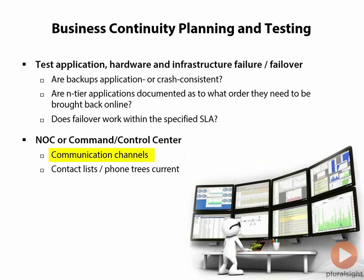All right, our communication channels, what about the communication channels themselves? Do we have redundant or alternate means to communicate in the event of a disaster? Again, it doesn't do us much good if we have a NOC set up, but the NOC can't communicate out to everyone. So we have to make sure that the communication channels themselves have a redundant nature. Make sure our contact lists, phone trees, and things along these lines are current as well. Again, it doesn't do you much good if you go to pull out your list and you call somebody that left the company 5 years ago, and that's supposed to be the person that knows everything, and they can't be found. So you have to keep these things current.